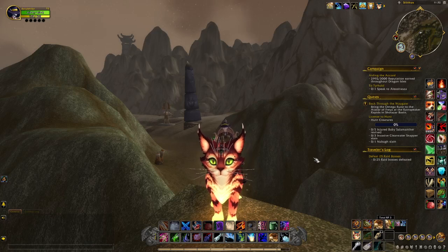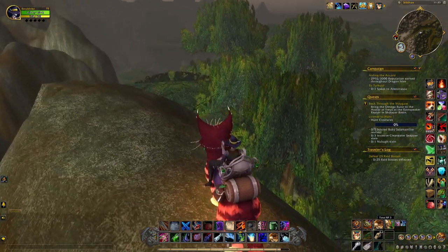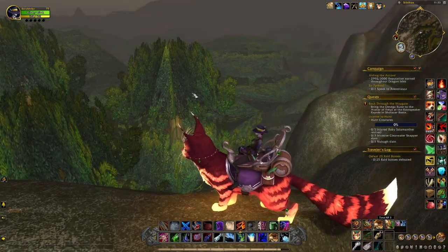So hello and welcome back to another week of exploring the wilds of Azeroth. As we started a couple weeks ago, we are still over on Kalimdor, and we are finally leaving the Desert Kingdoms, and we are traveling down into the lush jungles of Un'Goro Crater.